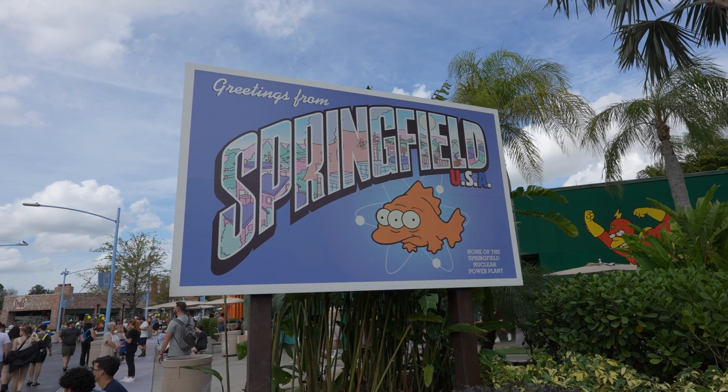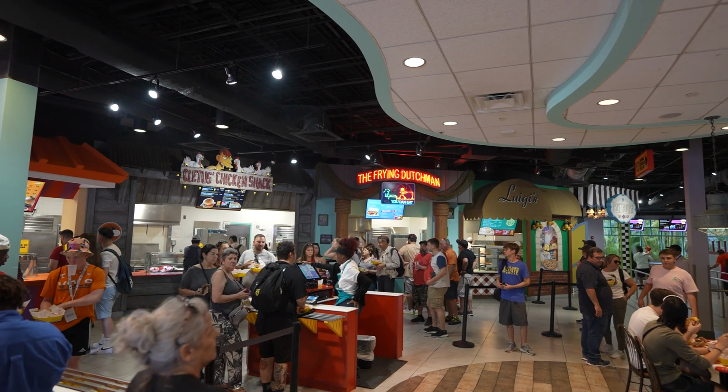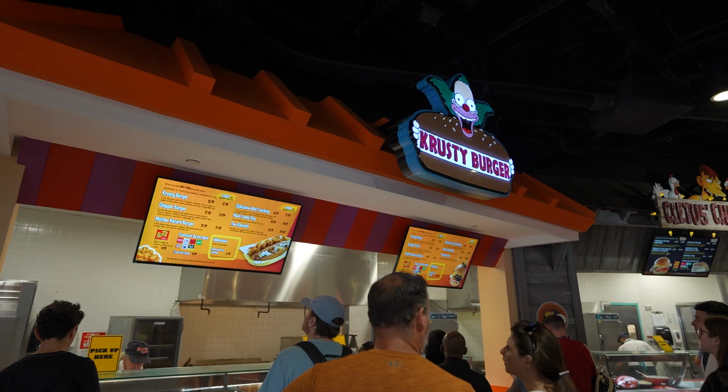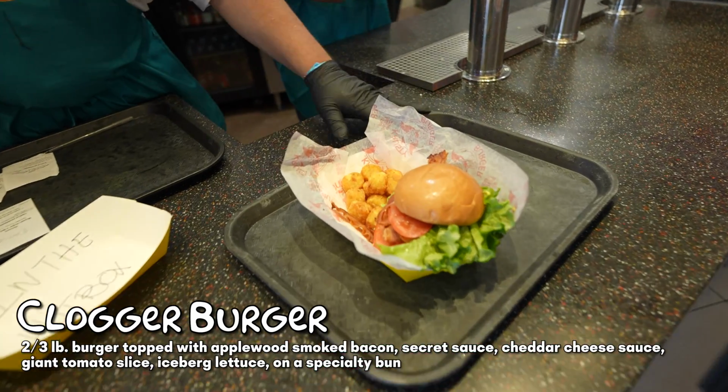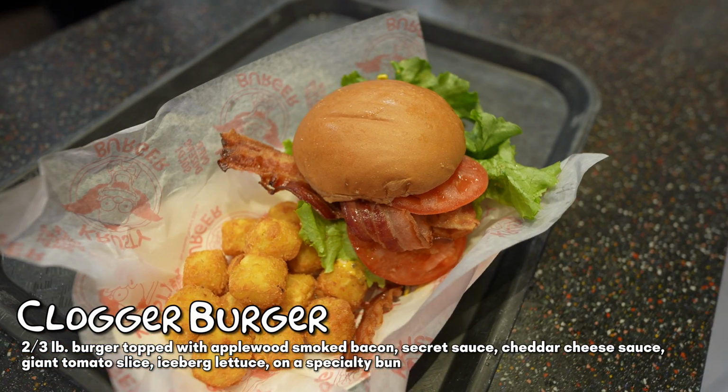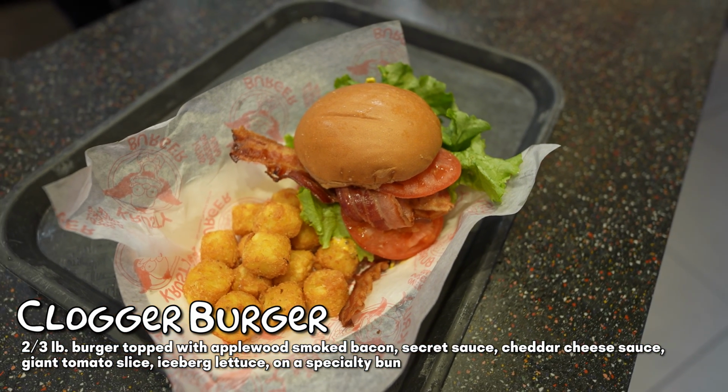We have made it over to our next stop on the burger tour today. We are at Springfield over at Fast Food Boulevard, also known as Krusty Burger for a lot of people. And we have gotten the specialty burger, which is known as the Clogger. And oh my God, I am regretting this. This thing is a monstrous beast.